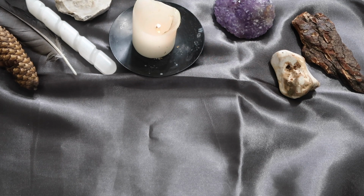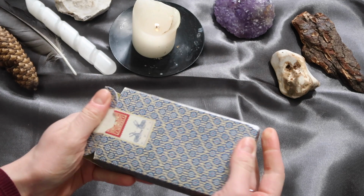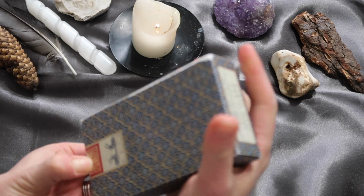So I've chatted about so many decks and I've still not mentioned this. Now this became my soul deck. This came into my life because I'd had it on my list for so long.